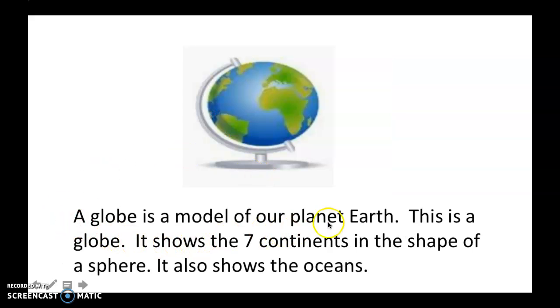A globe is a model of our planet Earth. This is a globe. It shows the 7 continents in the shape of a sphere. It also shows the oceans. And that's how you can see that the Pacific Ocean can be on one side, but it's also on the other, because it is a round planet. We are the shape of a sphere. The Earth is not flat.